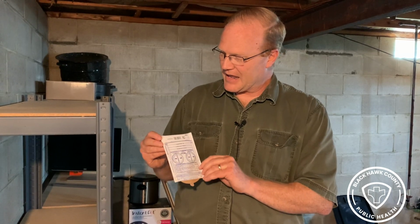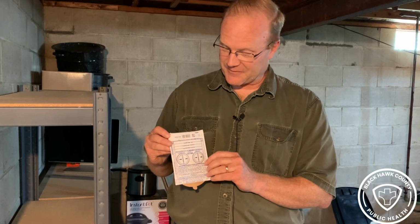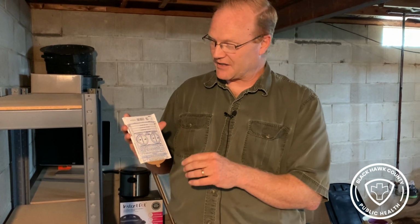Open it up. At the top, there'll be a place to put your name and address. If you want your results to come via email, put an email address on there. And on the side, there's numbers 1 through 31. Circle the date and also what time. This is on a 24-hour military time. So say you start at 10 in the morning, you'll circle the number 10. This just gives an indication of when we start the testing for when it gets sent to the lab.